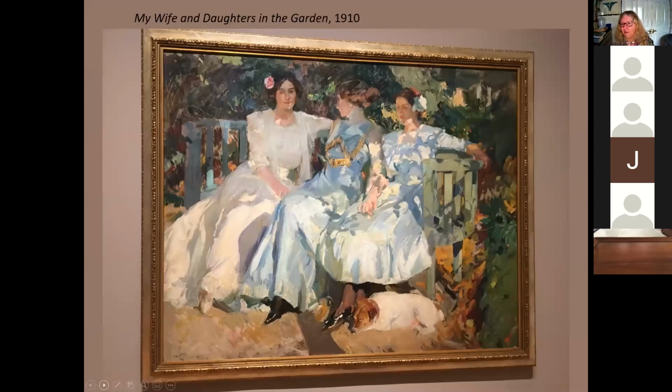So I'm pleased to report that she recovers. Maria, I mean, from her TB. She'll grow up, she'll get married, you'll meet her husband in just a minute. So here they are in the garden of the Sorolla's home in Madrid, which we'll look at next week.